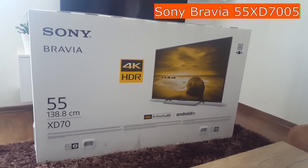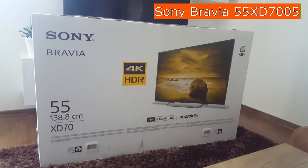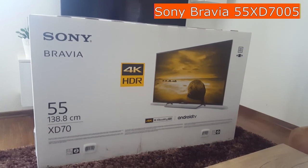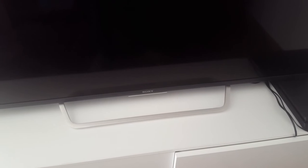Hi, my name is Dex and today we are doing a quick review of my new Sony 55-inch 4K LED HDR Android TV. Sony XD7005 is available in two sizes, 49 and 55 inches. It comes with Sony 4K X-Reality PRO Picture Quality Engine, Motionflow XR and Sound Plus feature.